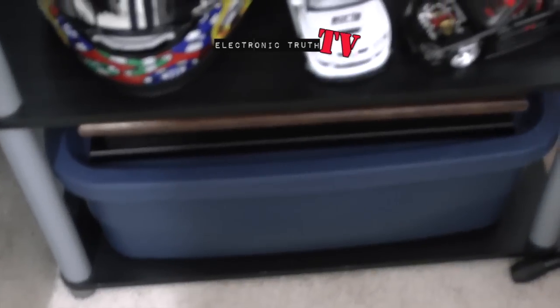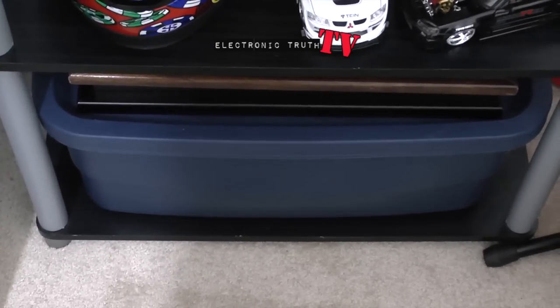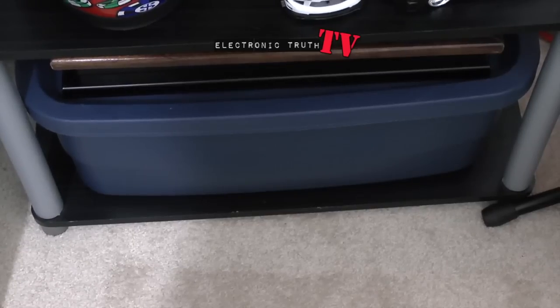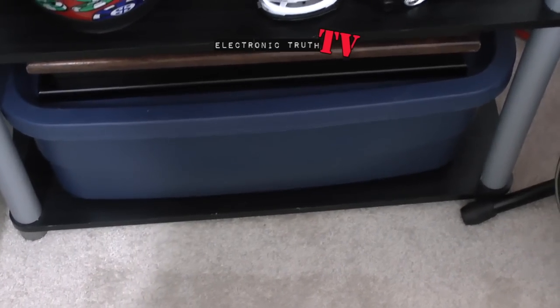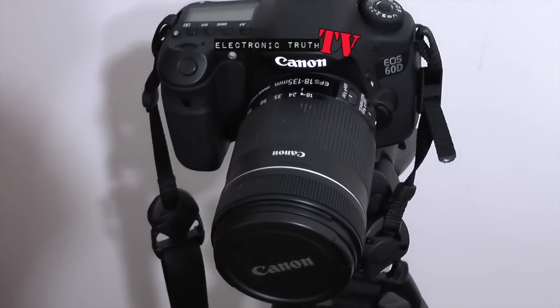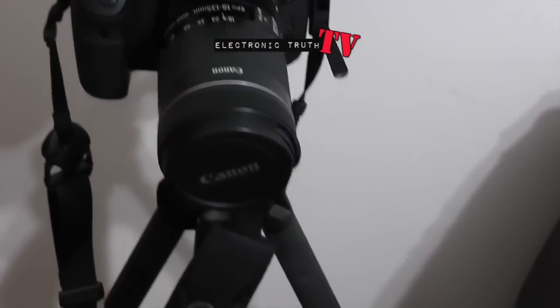There's connectors in there. There's all kind of video gear in there, and just all kind of stuff that you might use if you're going to do any kind of recording. And then there's some other storage in there like full-size batteries and such. Here's my Canon 60D. I've reviewed it. You've seen it several times.